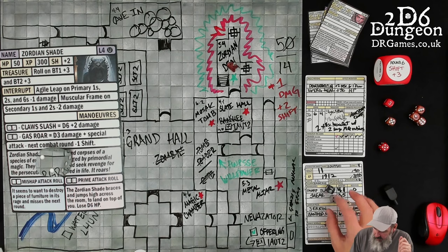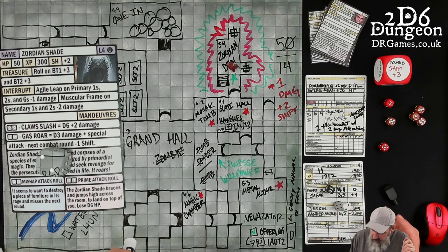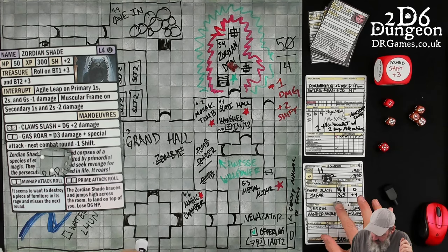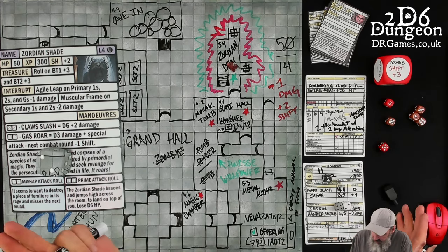So a 4-2. Can I manipulate this? How much shift do I have? 3, 4, 5, 6, 7? Yeah, so this is 1 and 3. That's only 4 shift. I can do that even without my bonus shift.